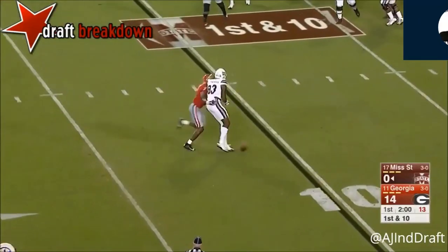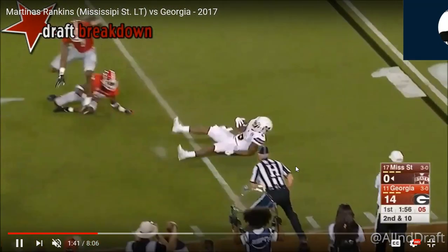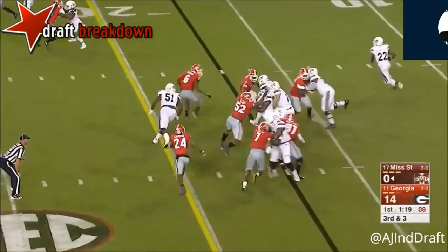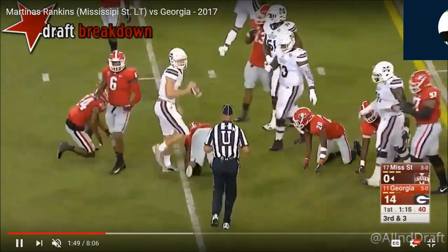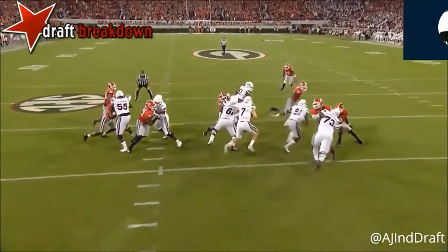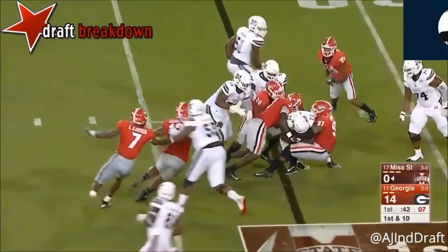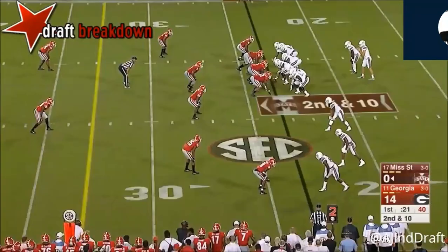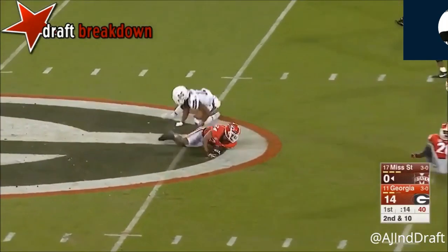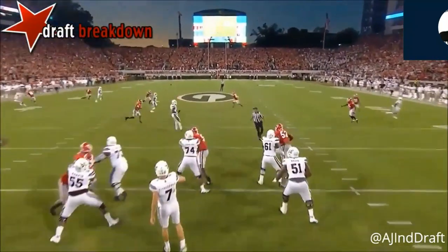Just a great job of using leverage to force him where he wants him to go. Again, as you alluded to earlier, Braden, with the patience, just waiting for his guy to attack, and then he just eliminates him from the play. On that play he gets pushed back, but he recovered. Right there, he got beat to the outside a bit.